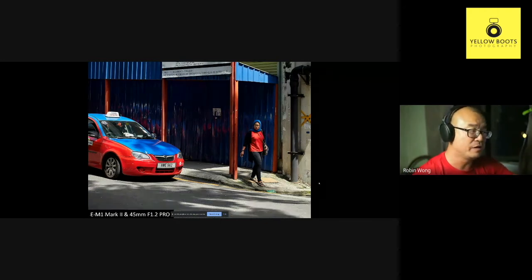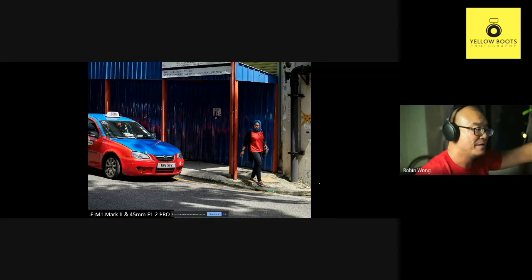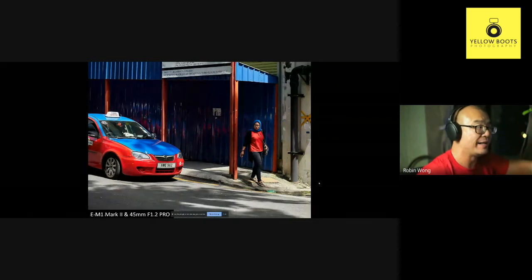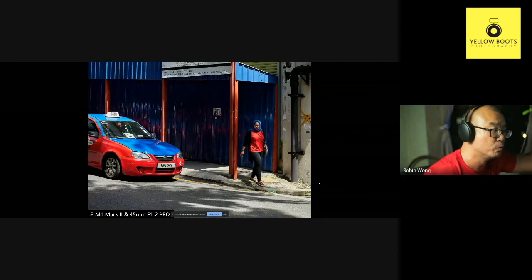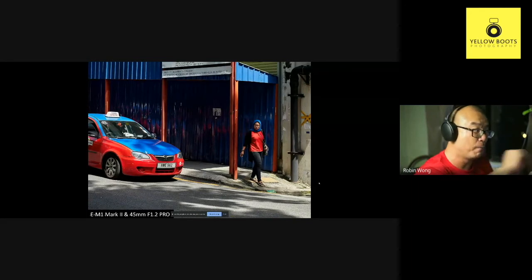So you see here, right? Actually, I didn't want this lady. So you see this photo has this lady, but at first, there's no lady. All I wanted was the taxi, which is red and blue, that matches the background. You see the background, the pillar is red, right? And then the holding at the back, the blue one, and the top there also blue. So there's blue and red in the background, and the car is blue and red. That's it. And suddenly the lady walked by.